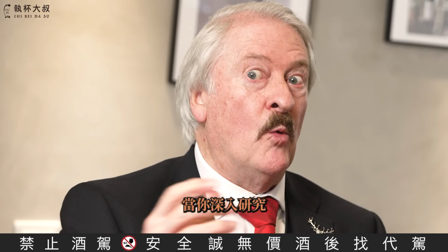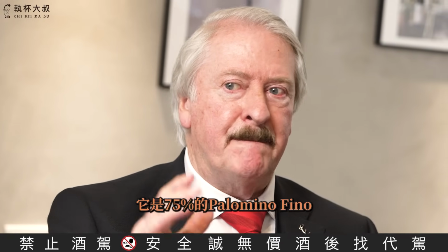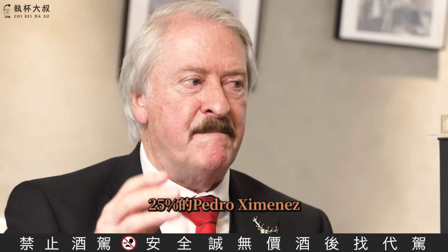But when you look at it, what is it? It's 75% Palomino Fino, 25% Pedro Ximénez. And it has been through the Solera, with some of the older sherries in it up to 45 years. So we get that body, and this body suits the Dalmore.